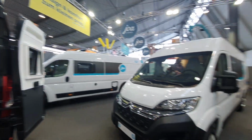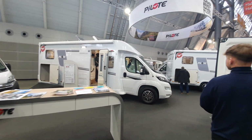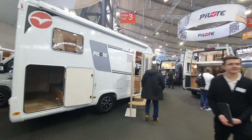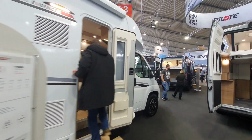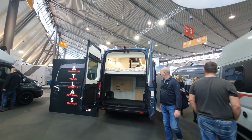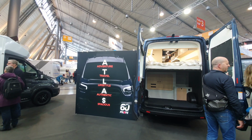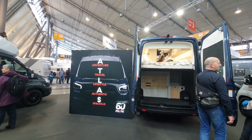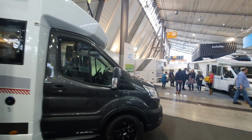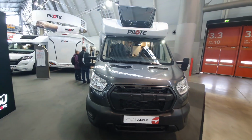Okay, here we've got some Joa campervans. That is a brand of Pilote, which is meant to be cheaper. There's a Pilote motorhome, and there's another Pilote motorhome, and there's quite a few Pilote motorhomes here. This Atlas, the one I'm so keen on, there's what it stands for: Atlas Adventure Travel Lifestyle Authentic Spacious. I don't know what authentic means. And they've also brought out an Atlas motorhome, which is here as well. So I feel they may be trying to start a new brand off there.